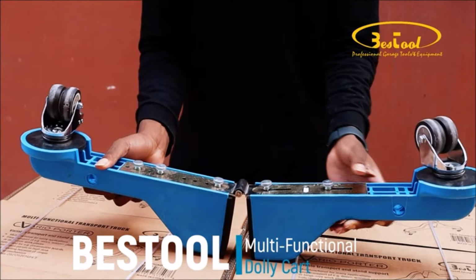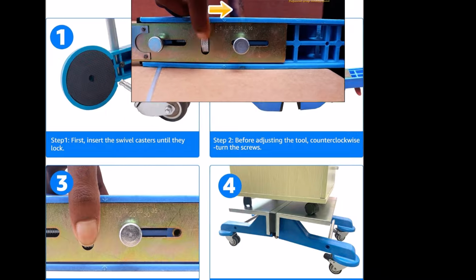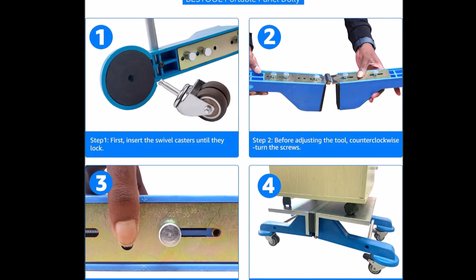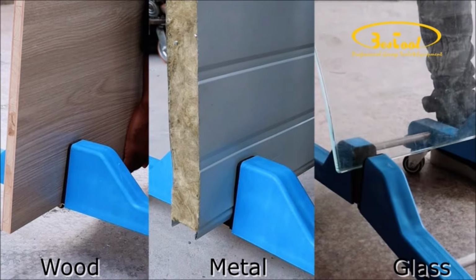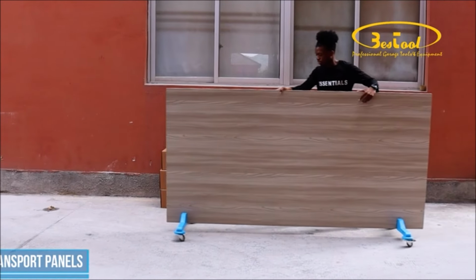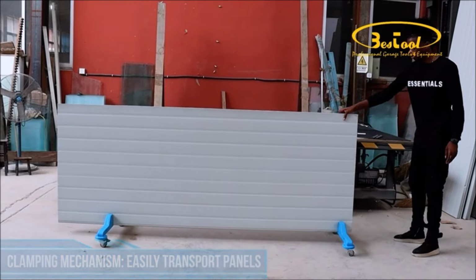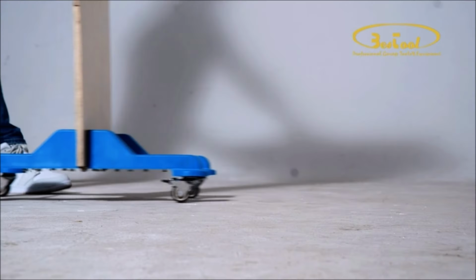Equipped with 4 detachable spherical rotating casters, the dolly can roll smoothly in any direction, enhancing maneuverability. Additionally, 2 of the wheels have brakes to improve stability when carrying objects, providing added security. To prevent damage and ensure safety, the dolly includes EVA anti-slip pads at contact points between the carrier and the object. These pads not only protect against scratches, but also increase friction for secure movement.